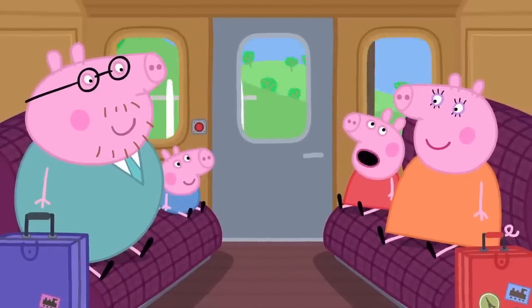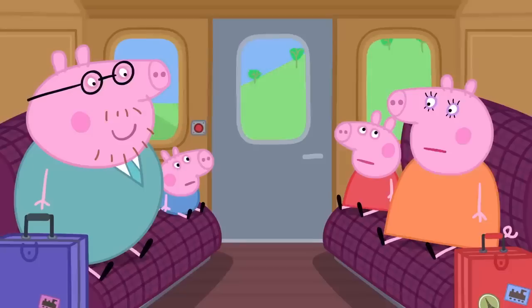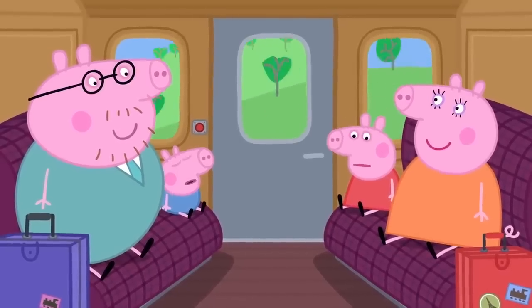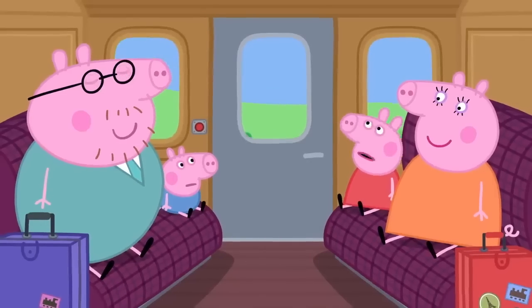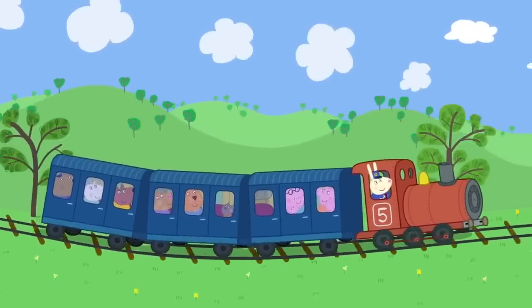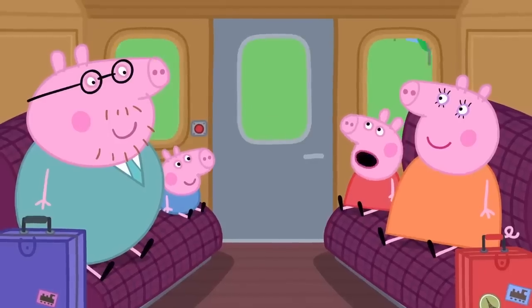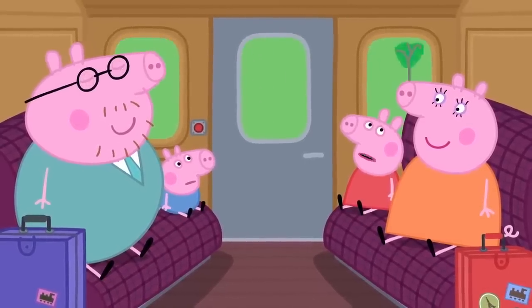Are we nearly there yet? No, Peppa. It's a long journey, so you'll just have to be patient. Why not sing a song to pass the time? OK. Clickety-clack, clickety-clack, the train runs on the track. Huff and puff, clickety-clickety-clack. I've sung a song. Now are we nearly there?